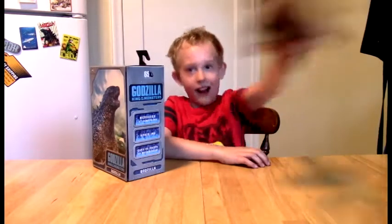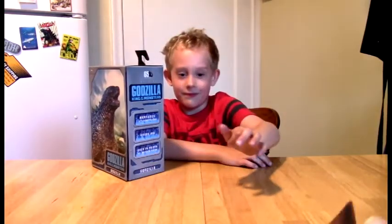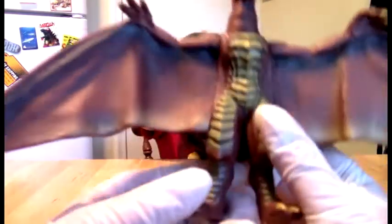Okay, guys, so yes, we got some Rodans. Let's take a look at Rodan. This is from the Monster EX series from Bandai. This is really good. It's a NECA thing. We have rotation here in his leg and feet. We got a NECA, and we have this tab thing, which we want to get out of there.